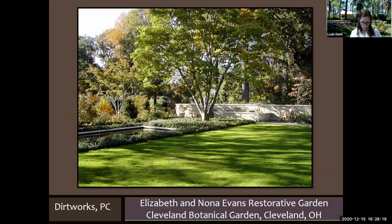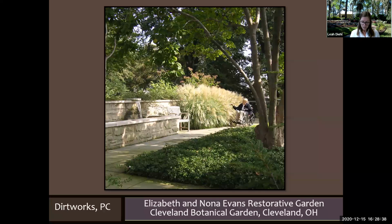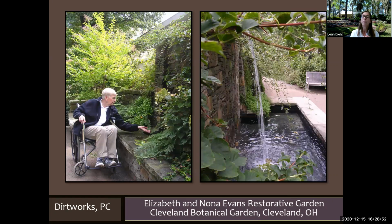This is the Elizabeth and Nona Evans Restorative Garden, and it's in the Cleveland Botanical Garden. Despite the fact that this beautiful, calming, quiet garden is next to a very busy dining terrace and the main view of the garden's library, the enclosed plantings and the stone wall around it really help to provide this quiet space and this sense of enclosure that provides that sense of being away from the surrounding areas. There is a beautiful pool where the water falls gently in there. It muffles nearby traffic sounds. There's actually a very busy walkway just on the other side of the wall.